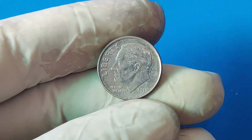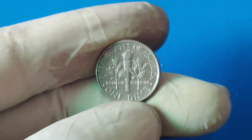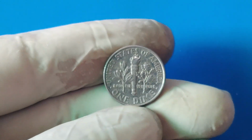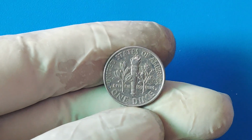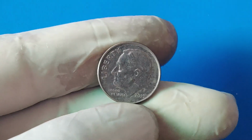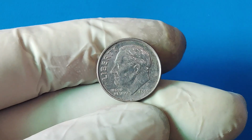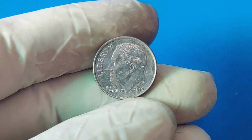If you think you might have one of these coins, the next step is to get it appraised. You can do this by visiting a professional coin dealer or submitting the coin to a grading service like the Professional Coin Grading Service (PCGS) or Numismatic Guarantee Corporation (NGC). They will assess the coin's authenticity, condition, and overall value.